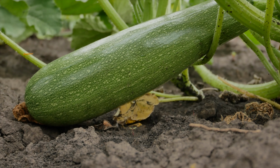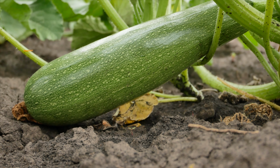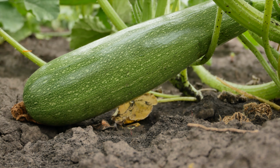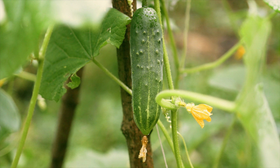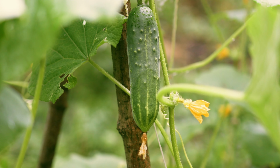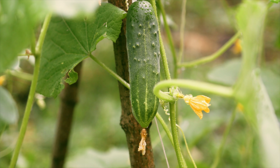In no particular order, we'll start with the squash family, like zucchini and butternut squash. These plants typically have separate male and female flowers, and bees or other pollinators are needed to transfer pollen from the male to the female flower. Next comes cucumbers. Like squash, cucumbers have separate male and female flowers and rely on pollinators to fertilize the female flowers in order for fruit to develop.